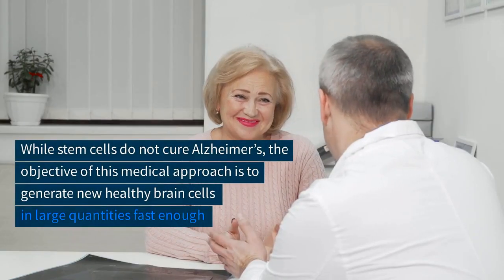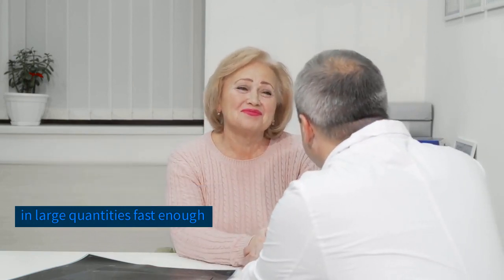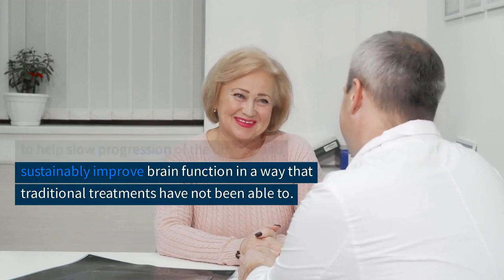While stem cells do not cure Alzheimer's, the objective of this medical approach is to generate new healthy brain cells in large quantities fast enough to help slow progression of the disease and sustainably improve brain function in a way that traditional treatments have not been able to.